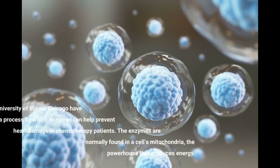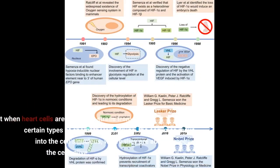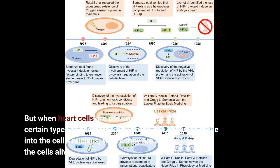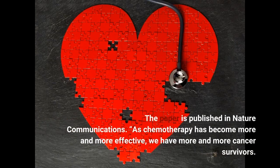Thanks. Researchers at the University of Illinois Chicago have identified a process by which enzymes can help prevent heart damage in chemotherapy patients. The enzymes are normally found in a cell's mitochondria, the powerhouse that produces energy. But when heart cells are put under stress from certain types of chemotherapy drugs, the enzymes move into the cell's nucleus, where they are able to keep the cells alive. The paper is published in Nature Communications.